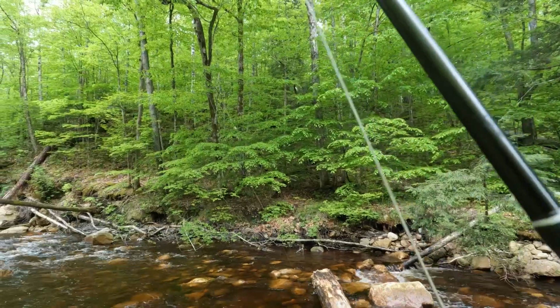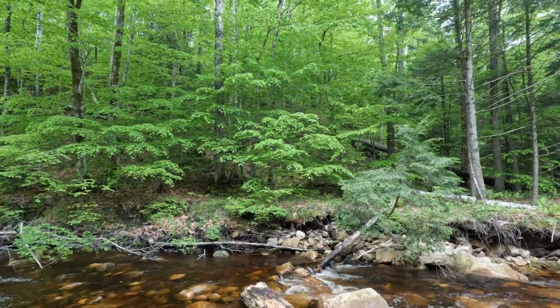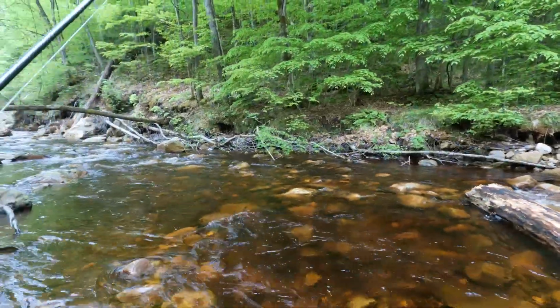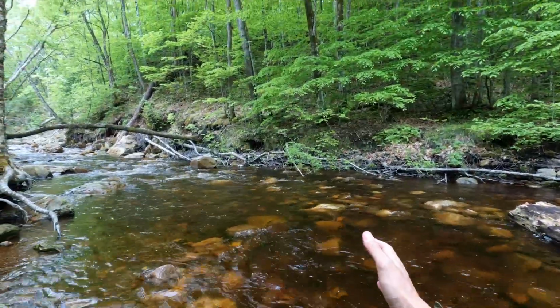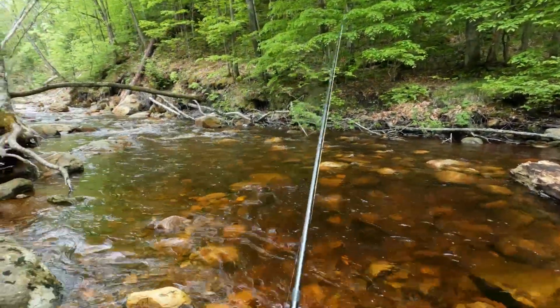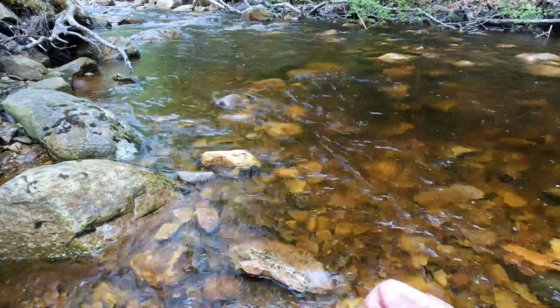Just got a fish, I think. No, we got a fish, but he's under this tree. All right, got him. All right, little guy, another teeny tiner. Lots of teeny tiners today, guys. That's okay. We'll take teeny tiners. Wet my hands, guys.